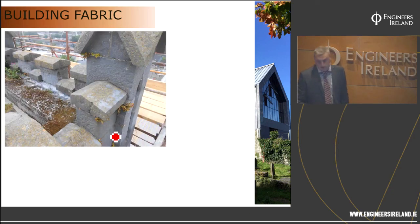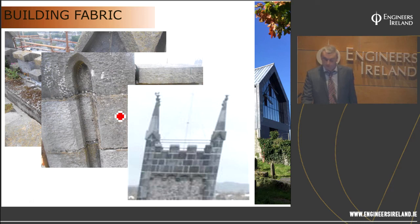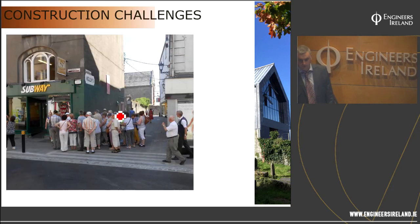Also on the tower there were works up at the top of the tower, so for the capping stones, repointing in this area here and replacements and repairs of some of the finials. Sorry, that's just a zoomed in image from one of the drone pictures. Again, internally within the building fabric, removing all the plaster and replastering throughout.